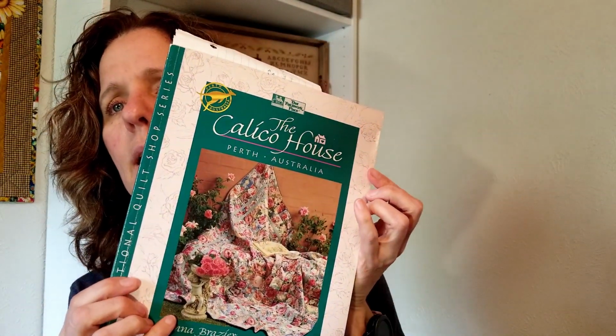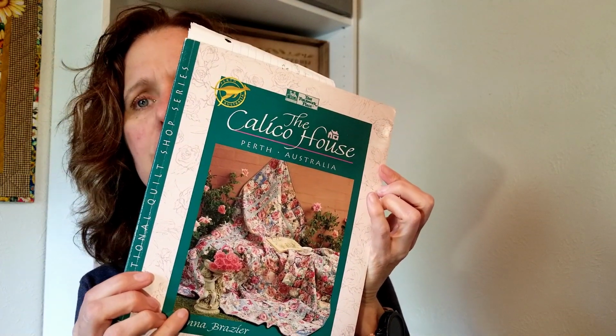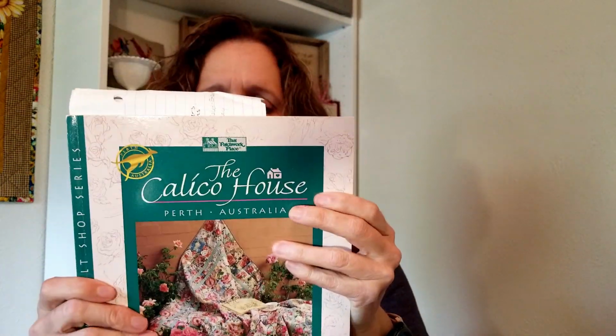So what else have I been working on? I have another finish. This one is not cross stitch related, but rather quilting related. This is a quilt that I started back in the 90s, before Adam, my son, who is now 20, was born. It's taken out of this book called The Calico House. This is from Perth, Australia, and has a lot of interesting patterns in here, but this particular one caught my eye. This one is called Stars and Hearts.